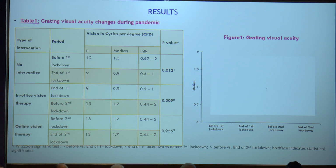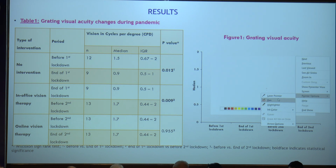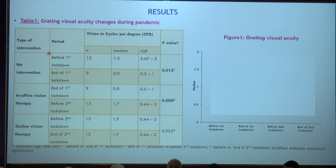So these are the results. This is a table showing the grating visual acuity changes during the pandemic. Before the first lockdown, the median visual acuity was about 1.5 cycles per degree, which regressed to 0.9 cycles per degree during the first wave of pandemic, which was a statistically significant regression. And when in-office therapy was restarted once the travel restrictions were lifted off, it showed a statistically significant improvement.